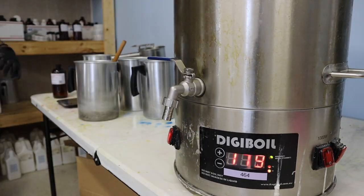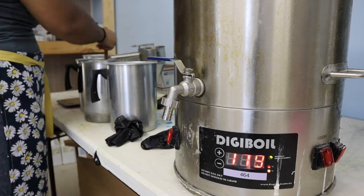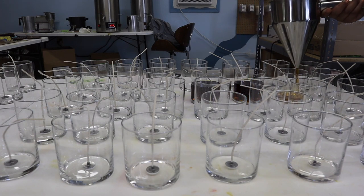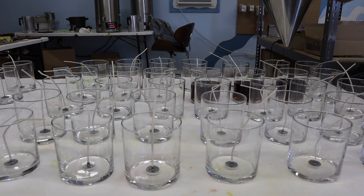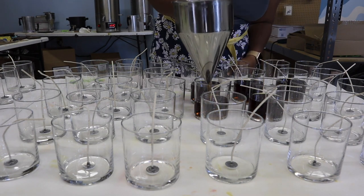I'm just making the batches for the bases and for the whip, because I'm starting to cool the whip at the same time that I make the bases and just pour them one by one. And this is a lot faster than it actually happens. I cut the parts out when I was transferring the wax to put it in the funnel.